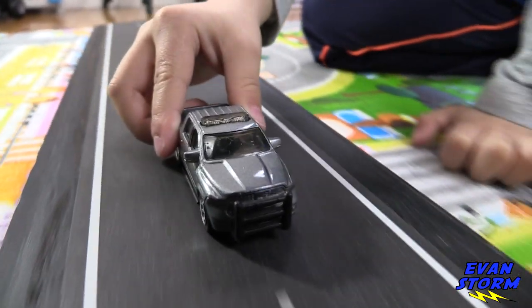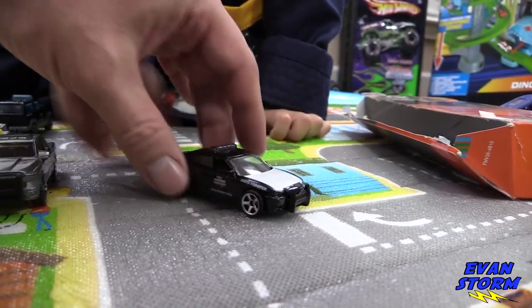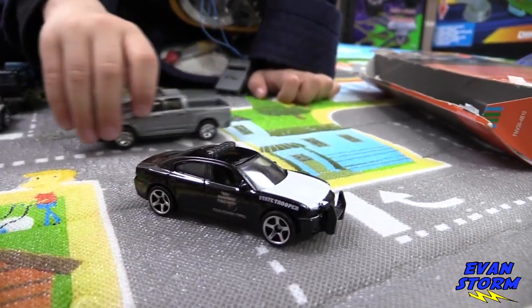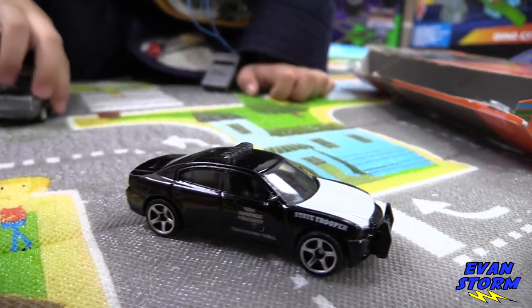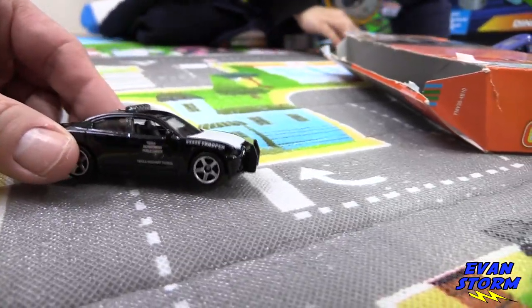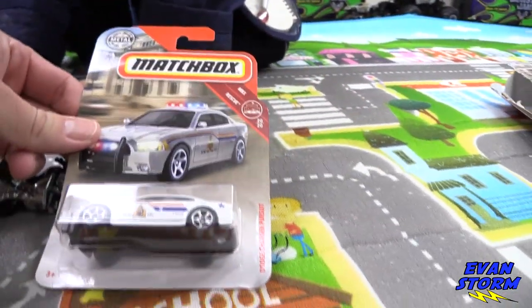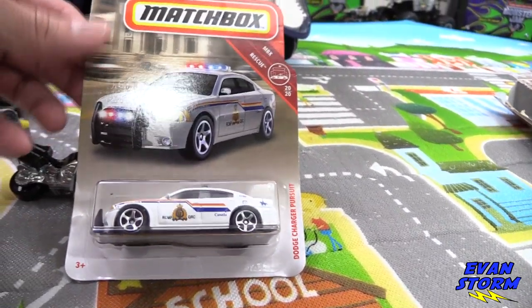The one with the camera. So this is a car. This is a State Trooper car. This is a Dodge Charger State Trooper. And he has a bull nose on the front, too. Okay, and hey, Evan, let's open up this. Let's open up the Dodge Charger Pursuit car.